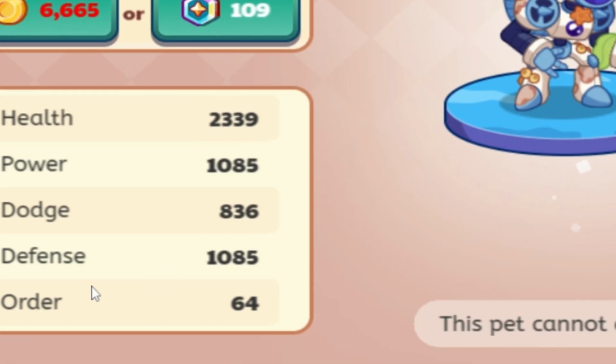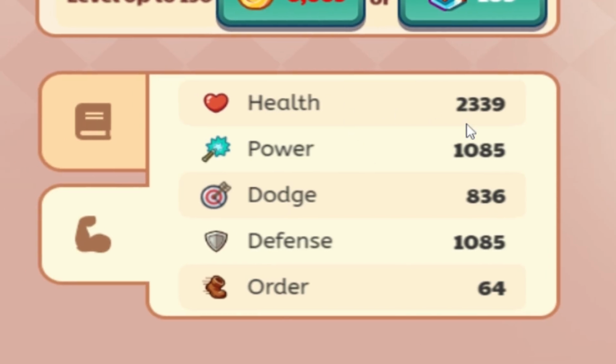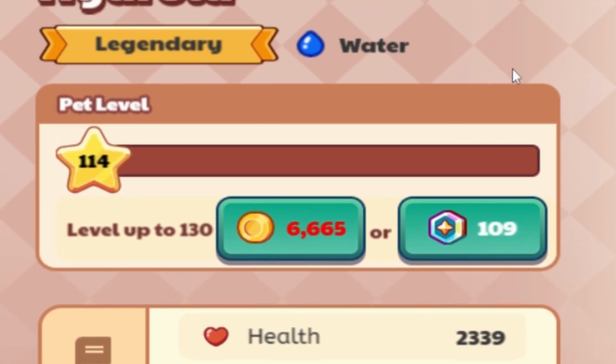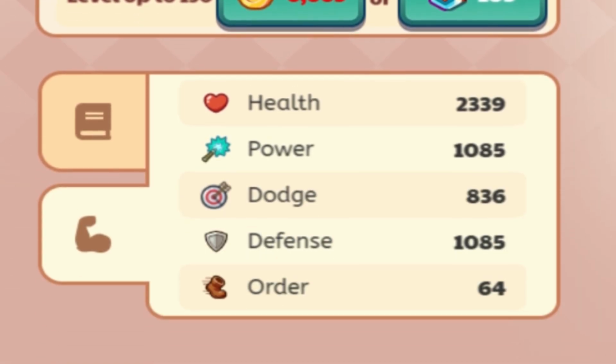Looking over to the stats here, we've got health of 2,339, which is pretty decent. Power of 1,085, dodge of 836, defense of 1085, and order of 64, which is decently low. I think it was lower than Vega Bloom, I'm pretty sure. So pretty decent, I guess. Keep in mind, Hydroid is at level 114 right now, so that is something to keep in mind. I can't level him up any further because I don't have any gold, so I'm going to need to get gold sometime later.